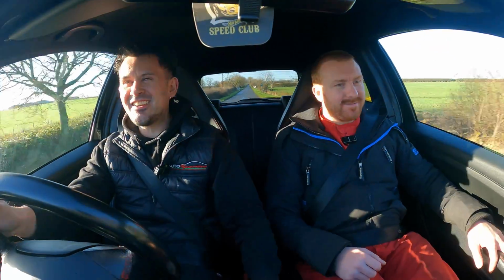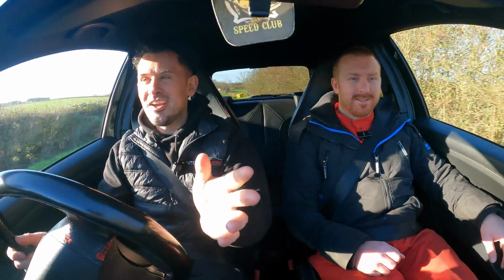I'll put it in boost. I like it how it says Sport Boost, where the other one's just Sport. But here you get Sport Boost. And already drop it a gear, third. It don't feel as quick as the Abarth. It's because the Abarth is a lot lighter. See, this is what we're saying. I think the Abarth would quite happily stick up this arse. Yeah.